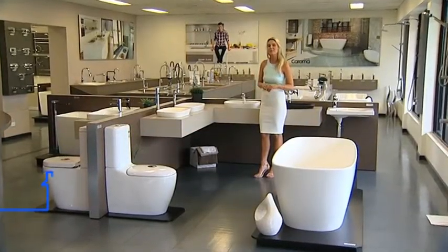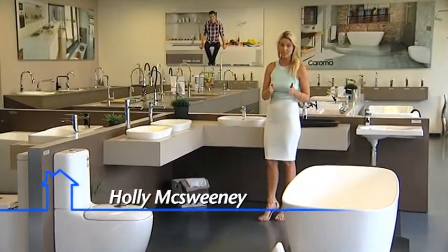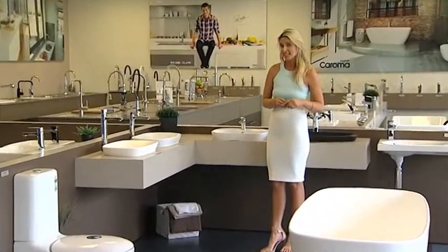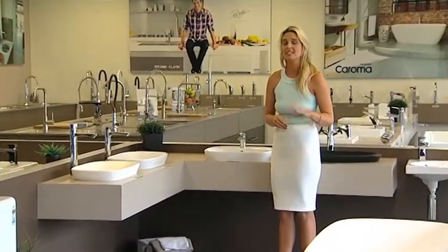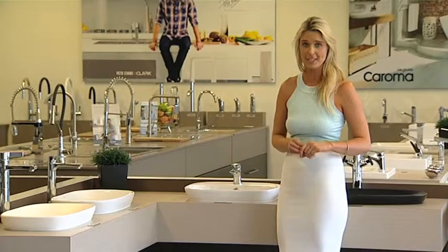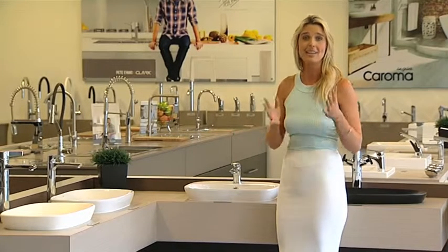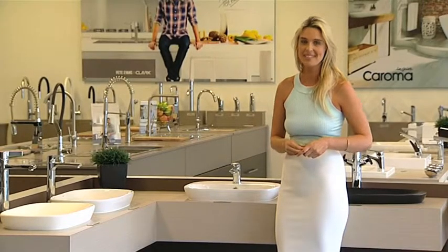It's worth kitting your bathroom out in style, a style that you really love and one that's going to help you kick off the day just right. It's no secret that the quality of your fittings and fixtures can change the whole look and feel of your bathroom. Now, a company that knows this better than anyone is Caroma. They've just come up with a complete bathroom solution. They've got everything, and that's what I'm here checking out today.